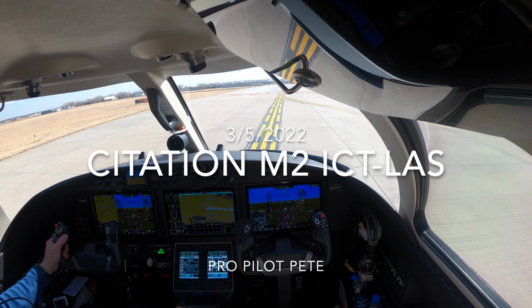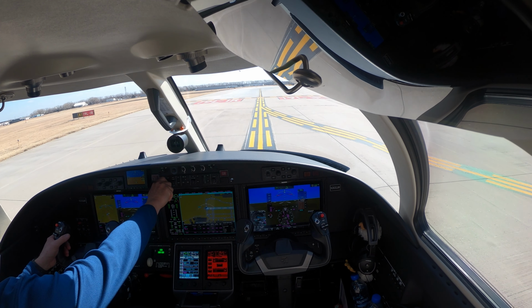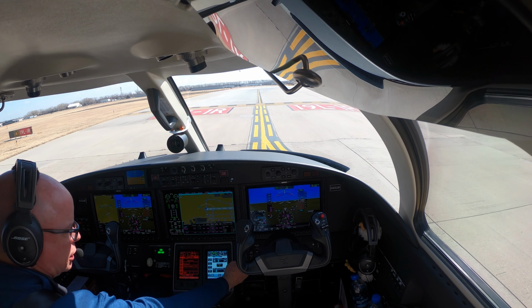Citation 300 Juliet Whiskey, turn right heading 230, runway 19 left, clear for takeoff. Okay, right to 230, clear to go 19 left, 300 Juliet Whiskey.